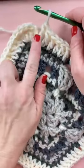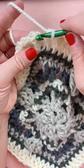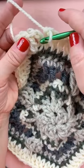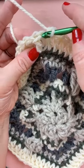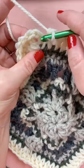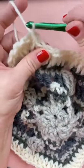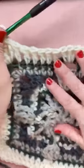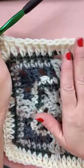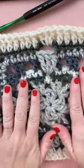Okay, so we're back, as you can see, we've got everything right because we're right back around where we should be, which is the beginning chain 3 that we made. So we're just going to work into the first, the second, and this is the third chain here. And then we're just going to slip stitch right into there. That was round, oh, I'm sorry, that was round 8. If I said round 7, that was round 8, okay? So correct, sorry about that.